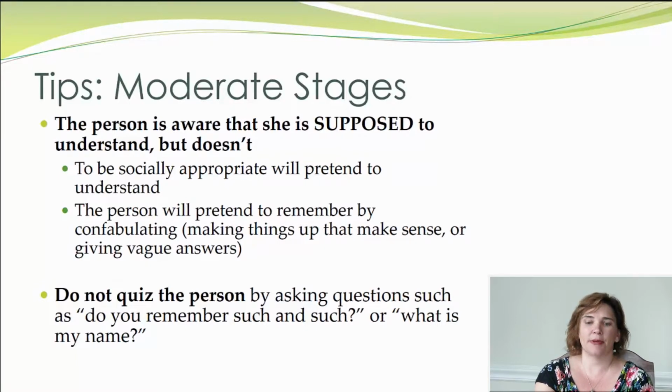Don't quiz the person by asking questions such as, "Do you remember what time I told you your appointment was?" Or, "What is my name?" Because that's simply just going to embarrass the person. The person already knows that they're supposed to know more than they know, and they're trying to be socially appropriate by pretending that they remember.